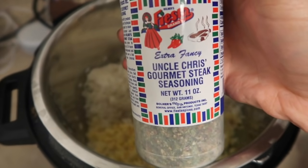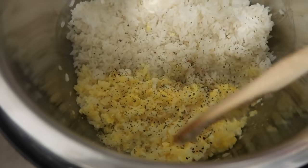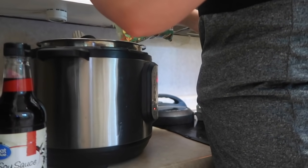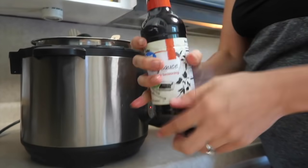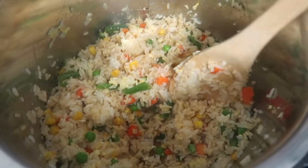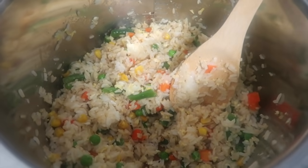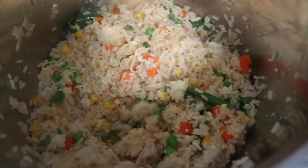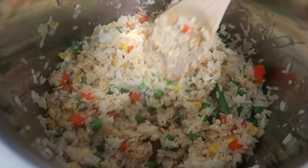All right, so this is about cooked, and now I'm gonna stir. Okay, so if you wanted to go for a meatless option, I would stop here. But once my chicken is done cooking, I'm gonna shred it and add it in here, and that's basically it.